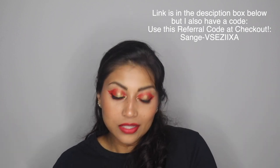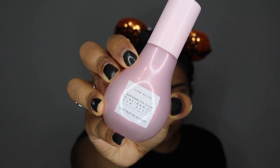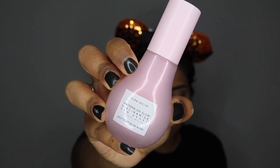So let's go with the first item in the box, which is by Glow Recipe, and it is the Watermelon Glow Niacinamide Dewdrops, and it retails for $34. It says it will help with glow and brightening, which is all very great. I really love this packaging though. I think it's the cutest packaging. This color is so delicate and gorgeous, and the shape of the bottle, I love it. Let's see, it's like a little pump.